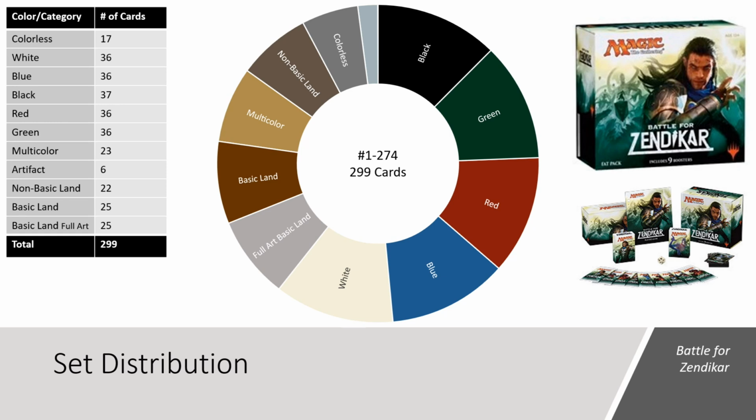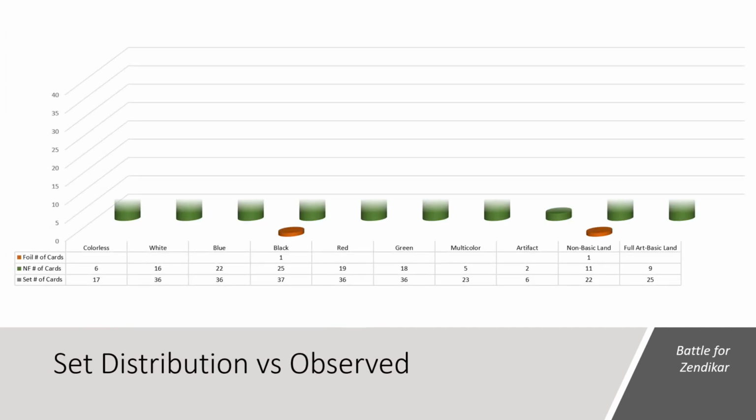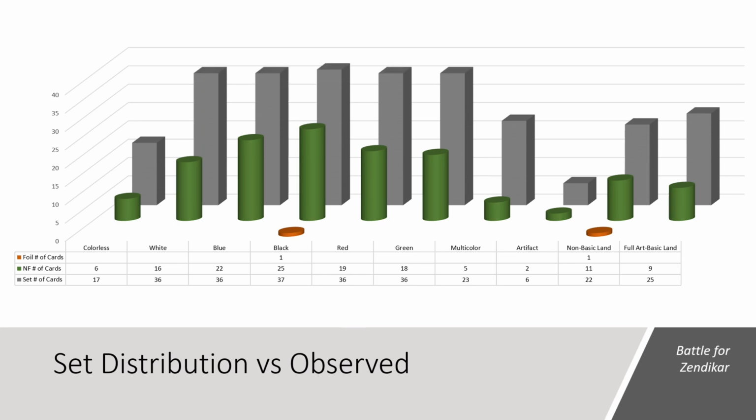The non-full art land cards are exclusive to the 5 intro packs, however this exclusivity does not make them more valuable. Here's a look at the foils that we saw in orange, the non-foils in green, and the cards we were eligible to see in the booster packs in gray as our baseline.